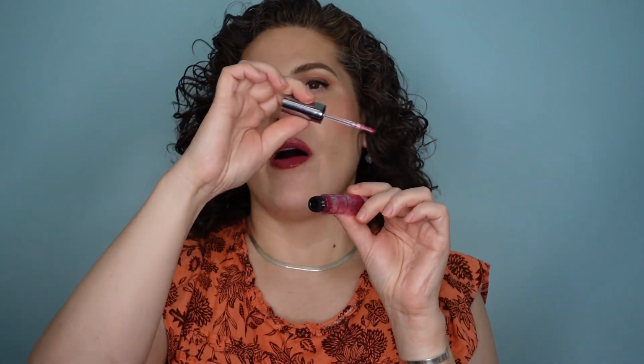Obviously a favorite. This is my second tube of this. I'm about to open my third. I will get to the point where I take this stopper out and I'm scraping all the sides down. I stick a lip brush in because I want everything out. This is really a beautiful lip formula. And I love these two shades. They've been in high rotation this month.